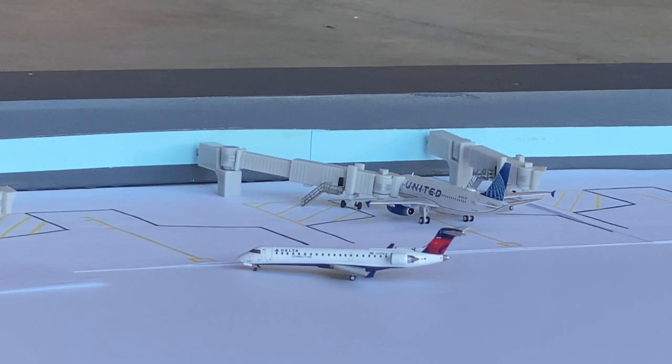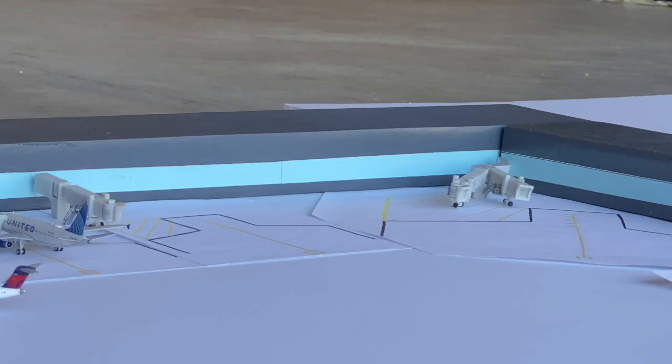And on the far right, we had this United Airlines Airbus A319. This aircraft arrived from Denver at 3:16 p.m. and soon will be heading back to Denver at 7:28 p.m. Both gates Alpha 4 and Alpha 5 are currently vacant, but we do have some aircraft that are currently taxiing, and I will go over them later.